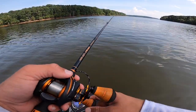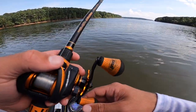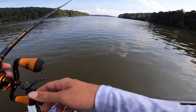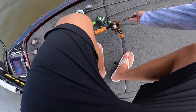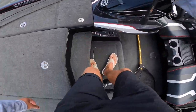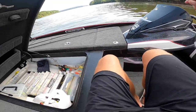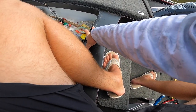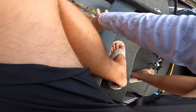There's so much shad back here, it's unreal. Like, it's crazy how much shad is on this roadbed. I'm gonna put on a crankbait. We'll try that first. If not, I have an Alabama rig. Also have some chatterbaits, some spinnerbaits. Should have everything we need. But first we're gonna go with a crankbait.